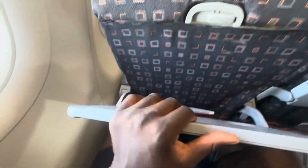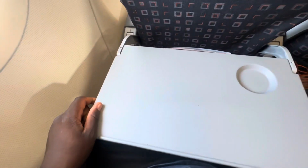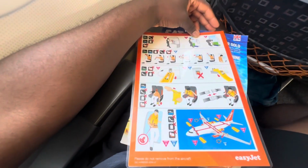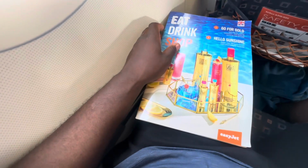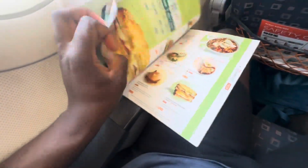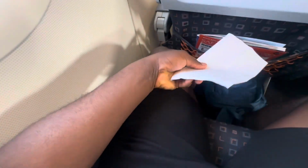You also got a tray table which is unadjustable, as well as the safety card shown on the front and on the back. Next, there's an inflight magazine, which we will take a look at later on during this flight. And finally, a sick bag for anyone who has motion sickness or general sickness.